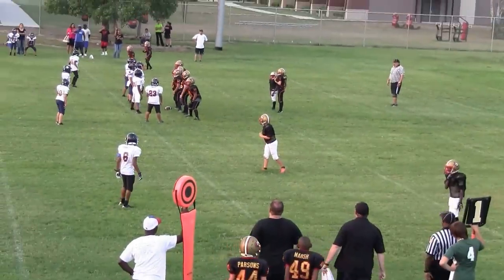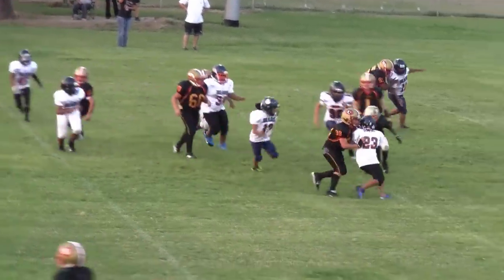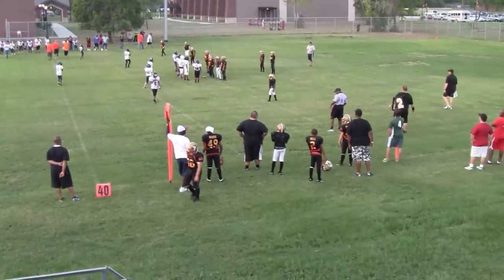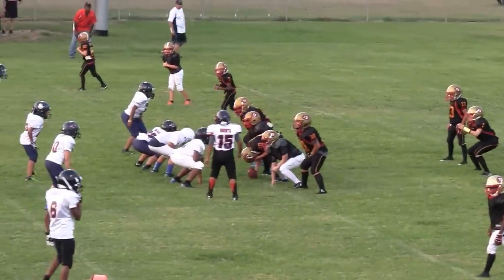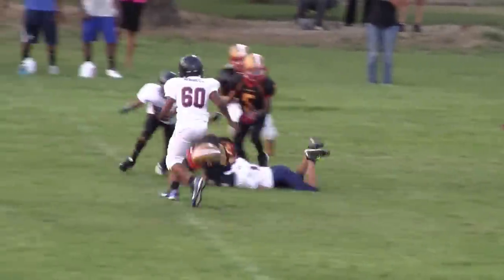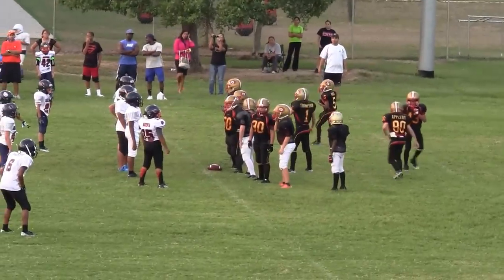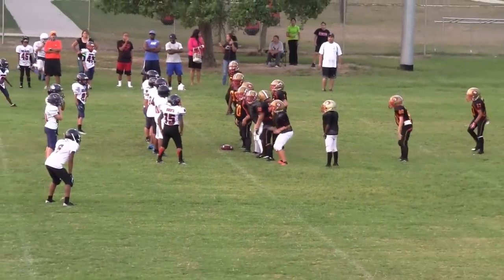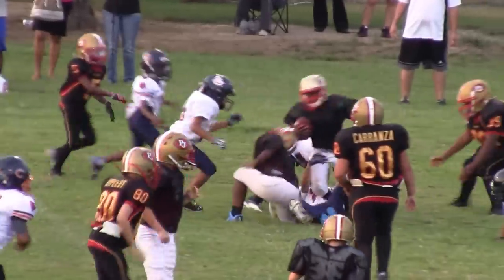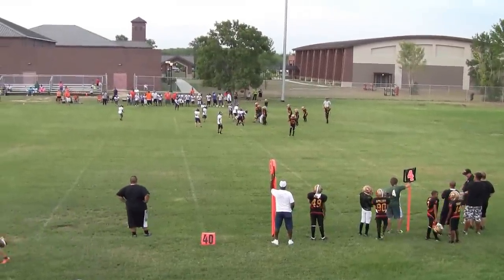33. Second down. Second and 15 on the Lions 30. Third down. It's third and 13 on the Lions 35. Fourth down. It's fourth and about 15 on the Lions 33. Looks like the Lions are going to punt.